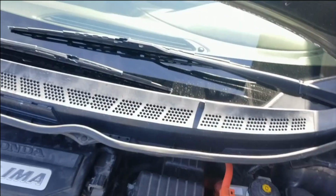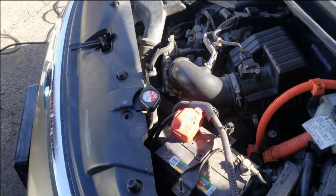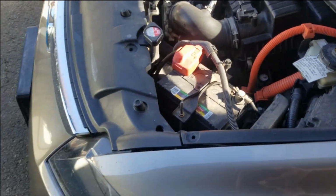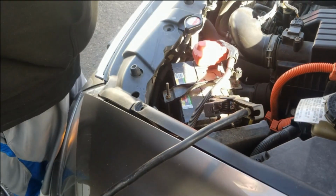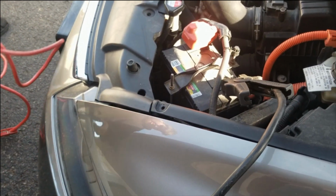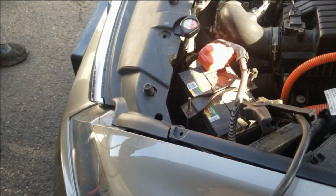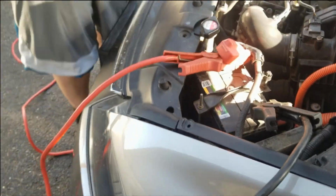Have the seat guys down for a second. Had to get my hood prop up. All right. Here's my little lawnmower battery. I hope I don't overcharge my battery. That's a big motherfucker. Got to turn over that giant motor. Well, I guess we'll see what happens.